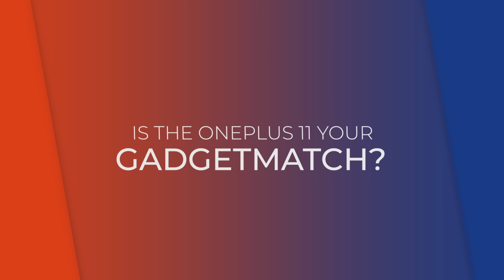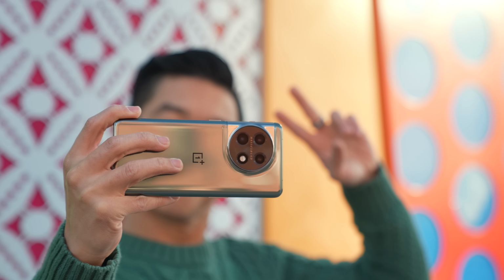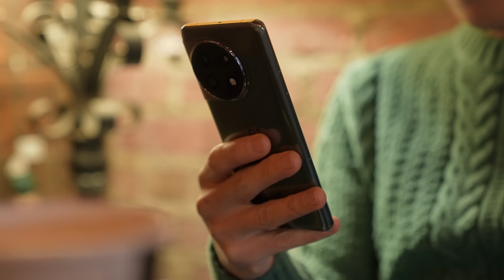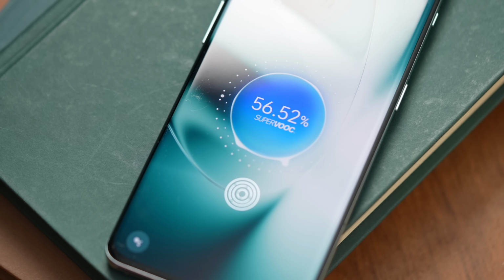So is the OnePlus 11 your gadget match? Let's first go back to the questions I left for you at the beginning of this video. Is it the same caliber as those phones it hopes to go up against? This might be a controversial answer, but personally, where it matters, I believe the OnePlus 11 can go toe-to-toe with the phones that it hopes to go up against, or the phones that it's called out. Sure, its cameras are not as great, but on their own, photos I've taken using this phone have been very good. The only thing missing is wireless charging, but it makes up for it by offering wired charging that's twice as fast as its competitors.